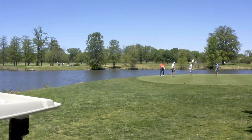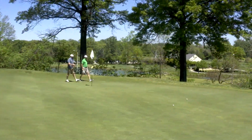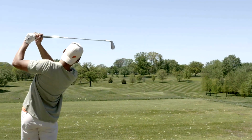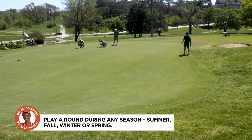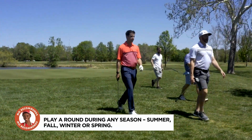All 27 holes have the same par, generally the same distance. Now you're able to play any one of the three nines that we have here. Anyone can play here, any age, any skill level. We are a fully public facility, so we are a daily fee. There's no membership requirements. Even the more seasoned golfers will find a fun challenge.